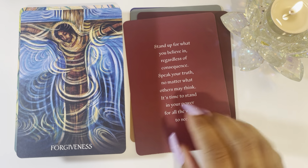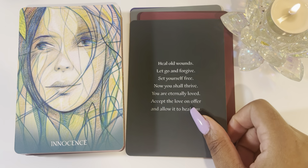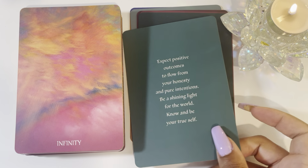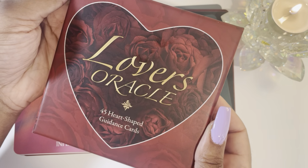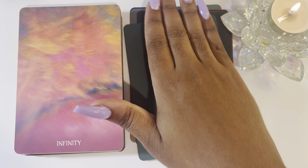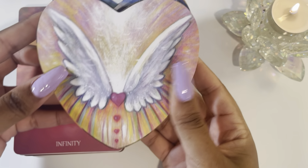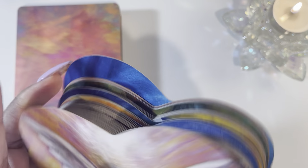Okay, so one of them that I'm going to show you that I used and paired with this one is the Lover's Oracle. Okay, I'm going to show you all this one with it. This is one of the decks that I'm pairing it with. And of course, this is a love reading here that I'm doing with it. Okay, beautiful heart-shaped cards with messages on the back.